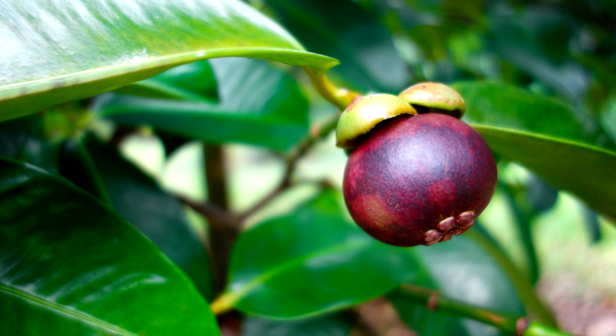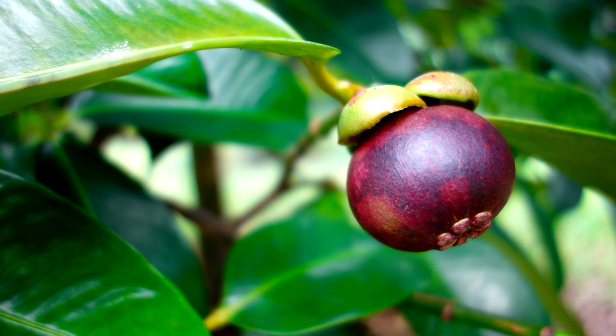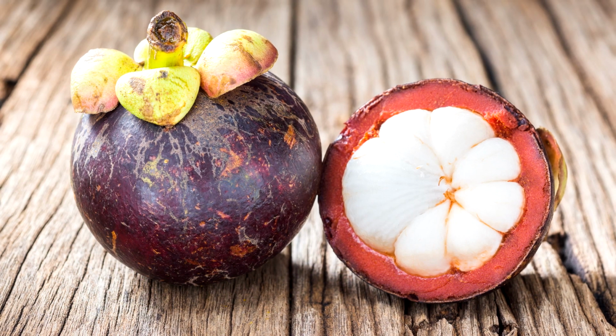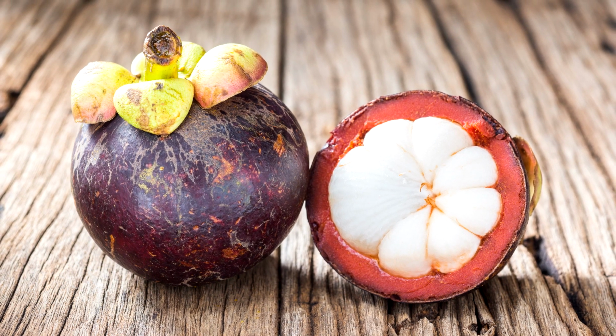The mongkut is grown in the south of Thailand, but even though the country is generally warm year-round, the mongkut's season only lasts a few months, from May to September. If you're ever in Thailand during those months, make sure to get a taste of this delicious, sweet, and luxurious fruit.